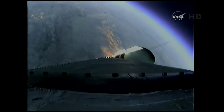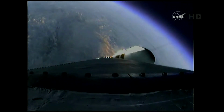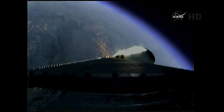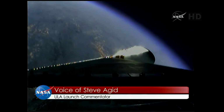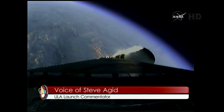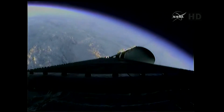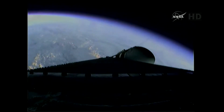Good engine control in the first stage. Port and starboard boosters still at good chamber pressures in the full power mode and good core chamber pressure in the partial thrust mode at 2 minutes, 22 seconds in. Two minutes, 35 seconds in, still looking good. Coming up on the 2 minute, 43 second mark. Mark, 2 minutes, 43 seconds.